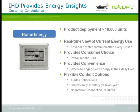Just a brief overview of basically what it is. It's a free product that we offer to current customers. It has also been offered as an incentive to new customers as well. It is restricted to those customers that are in single-family homes, and of course they need a smart meter in order to participate in this program.